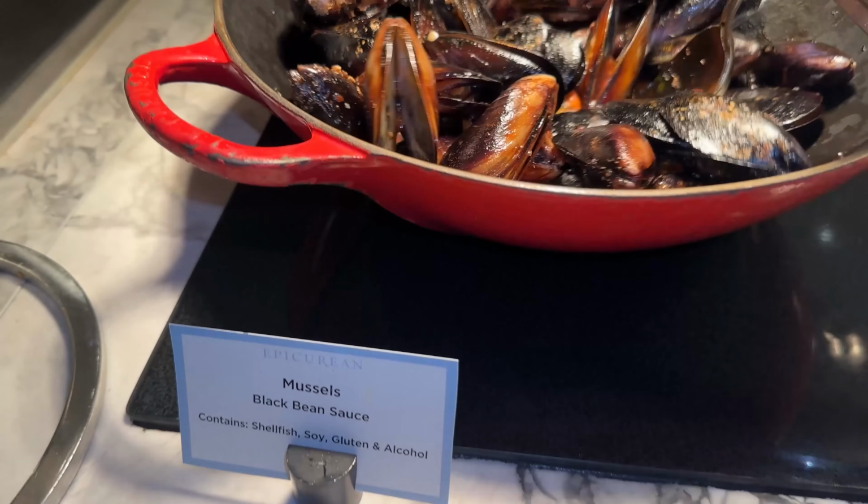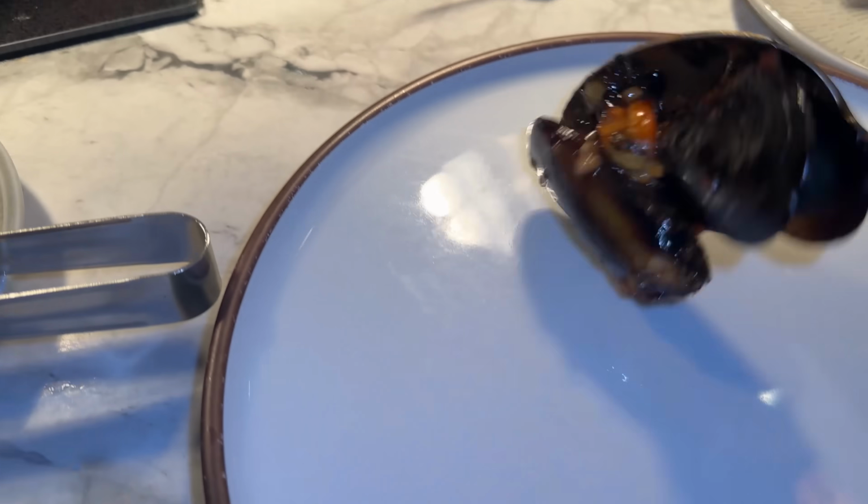Finally, this is a Chinese spare rib. So it's soaked in what I could only imagine as sweet and vinegary sauce. Delicious. All the Chinese dishes, with the exception of this beef noodle soup, the flavors are exceptional. I will give this buffet a solid 9 out of 10.